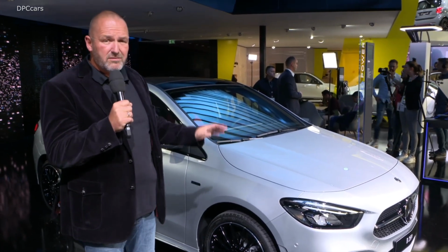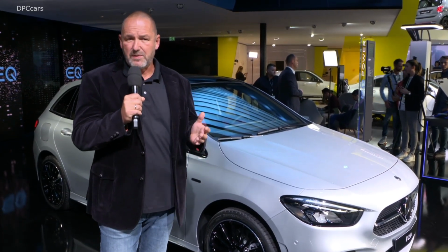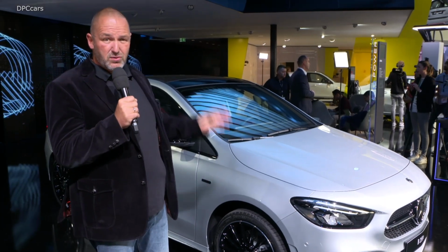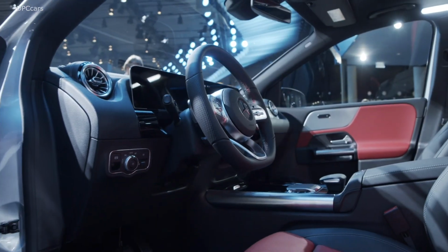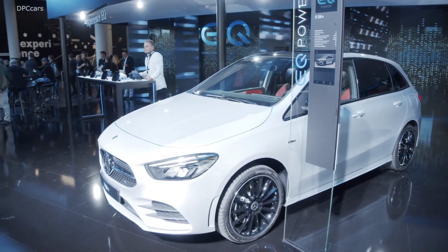But these are not boring cars, because when you drive them they accelerate from 0 to 100 kilometers per hour in about 6.5 seconds, and top speed is 235 kilometers per hour. So I think electric driving could be very, very interesting.